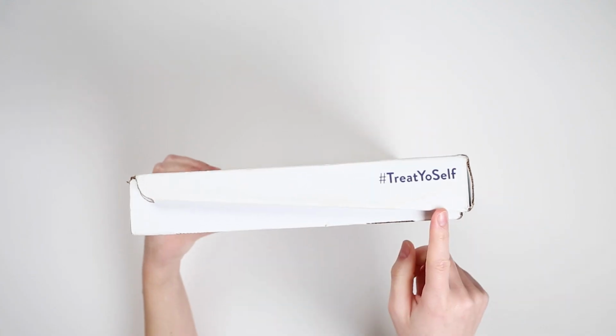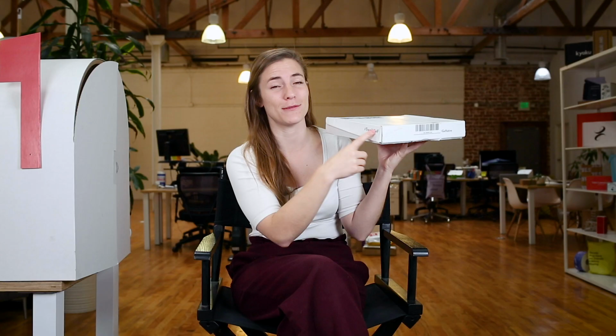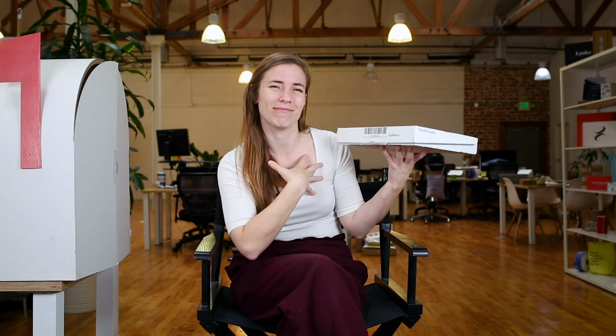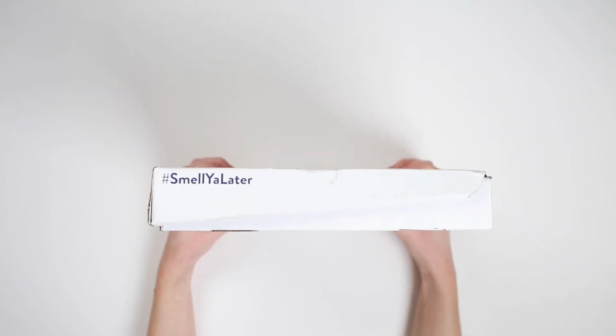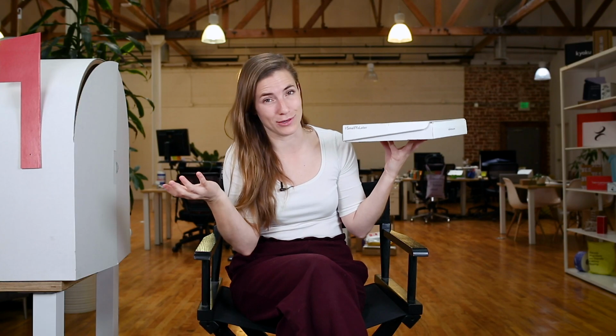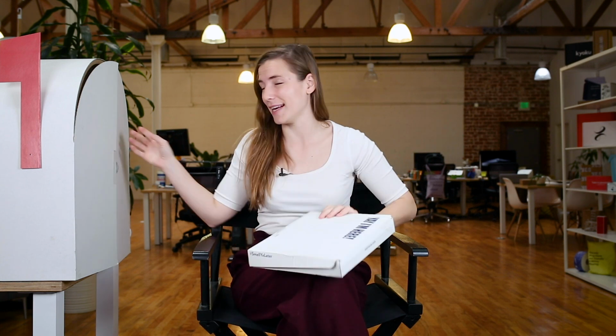Of course, last but not least, hashtag treat yourself, because why would you not treat yourself the best you can? If that weren't enough, on the other side, it's hashtag smell you later, because it is deodorant and soap after all. I think I'm ready to open it. I'm gonna grab my blade, and then I can open it.